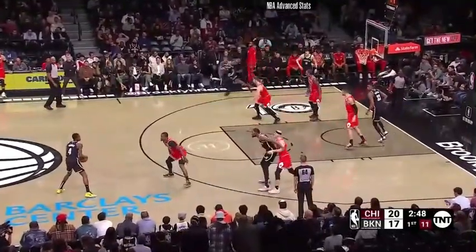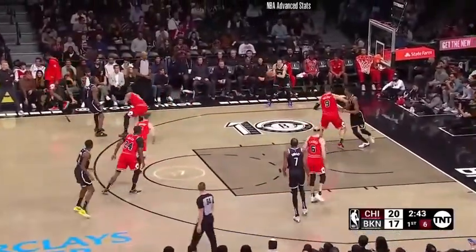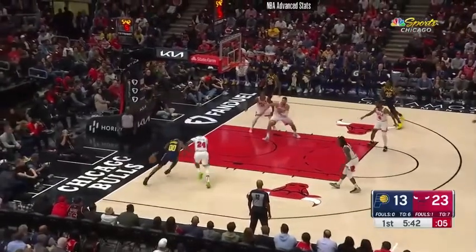This time, both JaMychal Green and DeMar forget their assignment, as DeMar is supposed to leave his man and rotate to the wing shooter, with Michael sprinting to the corner. But when applying the philosophy, they get rolling.